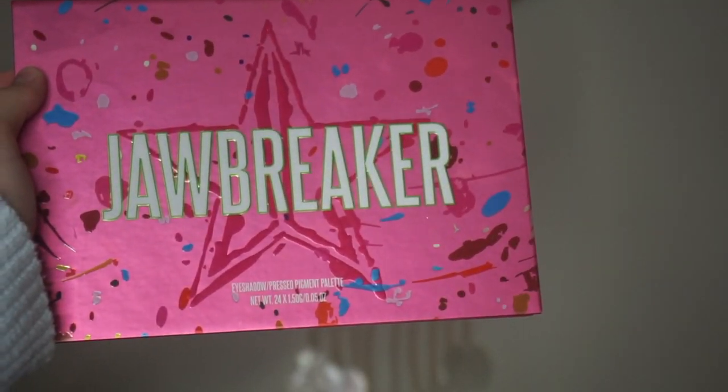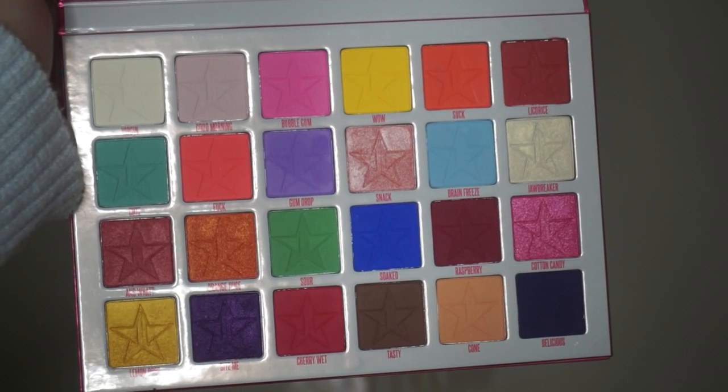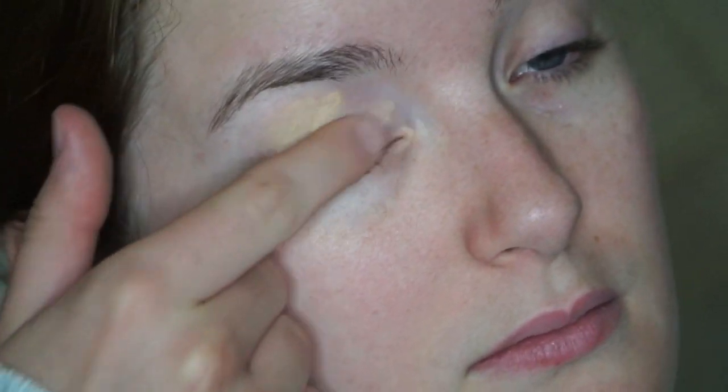For my shadows today, I'm going to be using the Jeffree Star Cosmetics Jawbreaker palette, but you can always just find similar colors if you don't want to use the same palette. I'm going to start off with the MAC Soft Ochre Paint Pot just to make sure that my lids are primed and my shadows don't budge anywhere.